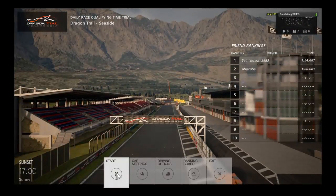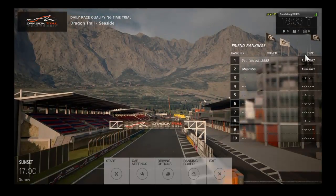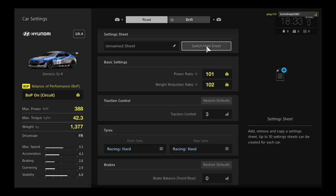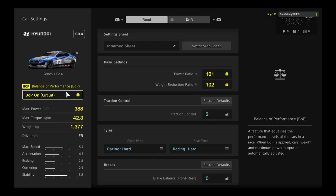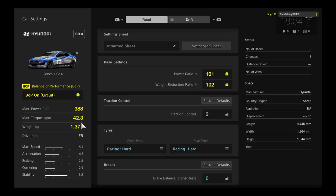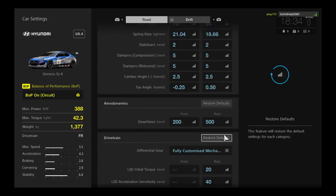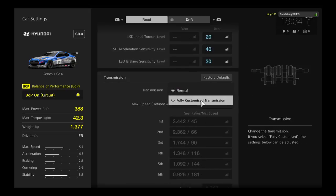So now let's see. Our best time so far around this track is a 154.6, and that I believe was done in the M6 that we were driving yesterday. Okay, so we've got about 488 brake horsepower with FR drivetrain, traction control on like free, the most minimalized I can go. Let's see.